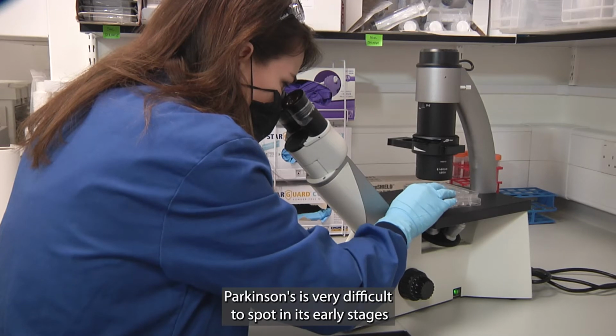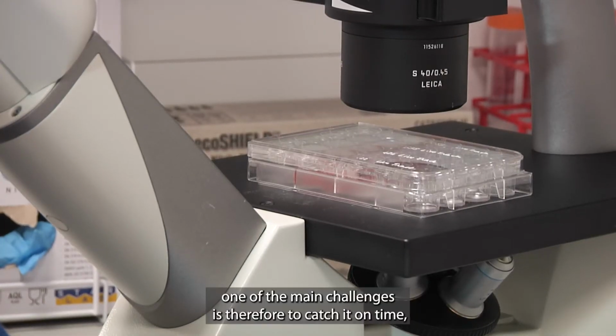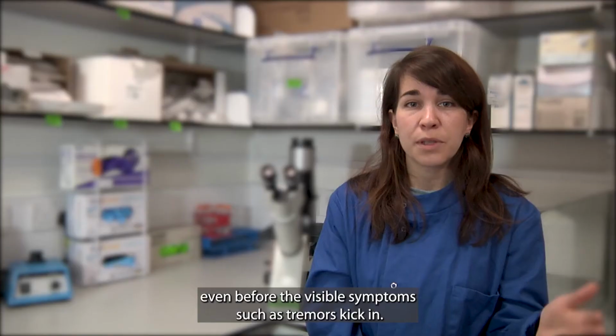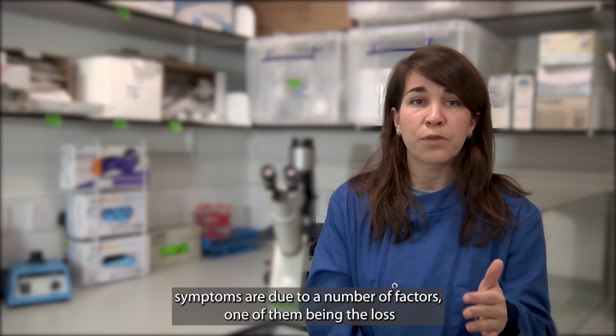Parkinson's is very difficult to spot in its early stages because it is virtually asymptomatic, which means that people do not show clear signs of it. One of the main challenges is therefore to catch it on time, even before the visible symptoms such as tremors kick in.